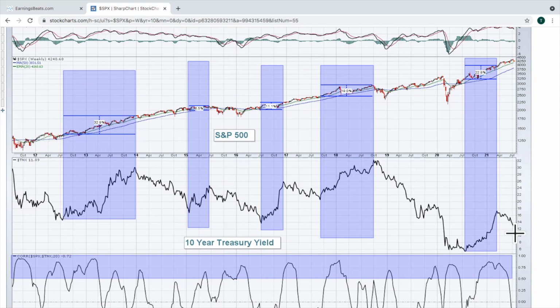So watch that yield, because we are dropping quite a bit here today, down about 11 or 12 basis points. And we've been under a lot of pressure on the yield to the downside. So the S&P 500 could begin to feel the effects of that if we don't see things change soon.